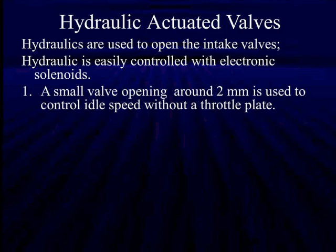We're going to take the solenoid so we have a small valve opening around 2 millimeters, like we said. Maybe it's 3. Who cares? We're not going to measure it. But we're going to use this small opening to control idle speed without a throttle plate. Yes, we're limiting the amount of air-fuel mixture that gets in. Particularly with ported fuel, we'll have finer droplets because there's a lot of turbulence in getting in past this 1 millimeter. We could go into a lot of technical details that'll tell you this is very efficient.